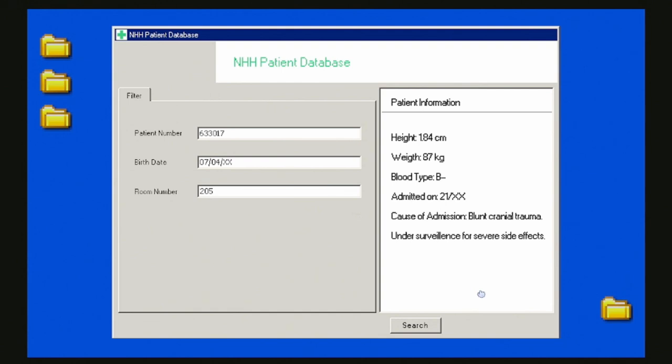So patient information. Blood type B, admitted, cause of admission: blunt cranial trauma, under surveillance for severe side effects. Oh, that's sad. That's actually interesting too, because it's one thing to get dementia, I don't know if it's genetic or not, but also if you just get it randomly, that's devastating. But if you end up getting it because you had some type of trauma too, that just seems so unfair, you know?